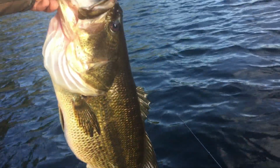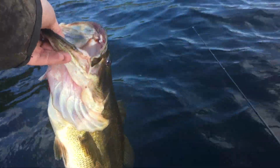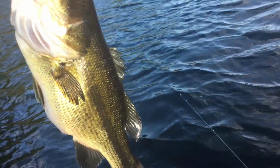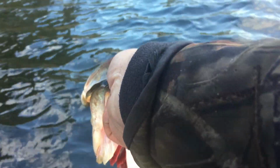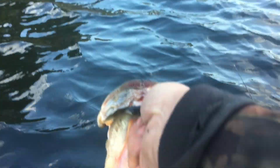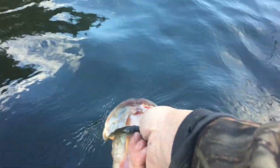Giant largemouth bass. We're going to get her back in. Fatty. Awesome. I'm going to get a picture and we'll get her back in the water. Alrighty, here she goes. That is a giant pre-spawn largemouth bass, full of eggs. There you go. Yes, that was a giant.